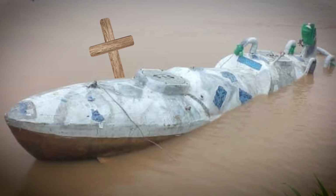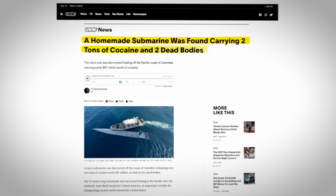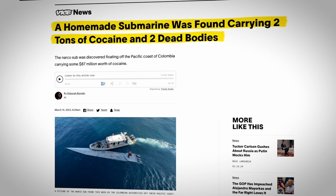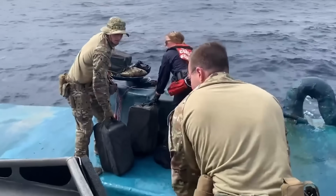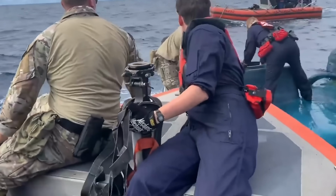But there's a major problem here. The fact is, we're talking about essentially homemade vessels from the cheapest materials available. There's undoubtedly hundreds of these subs that didn't survive the voyage. In March of 2023, Colombian Marines came across a floundering narco sub with 2 deceased crew members on board and the rest sick from the fuel's toxic gases that weren't properly ventilated.